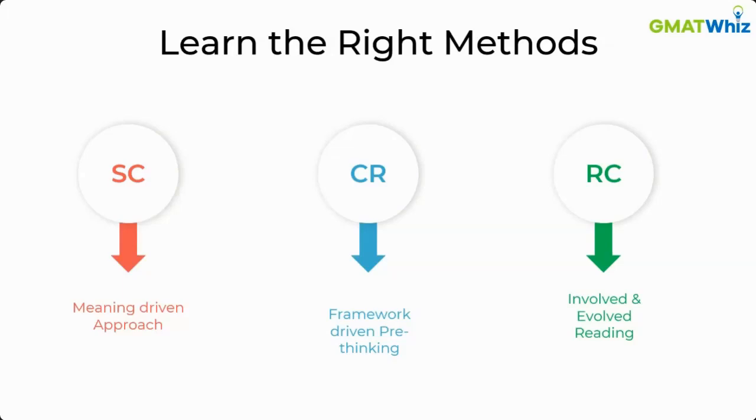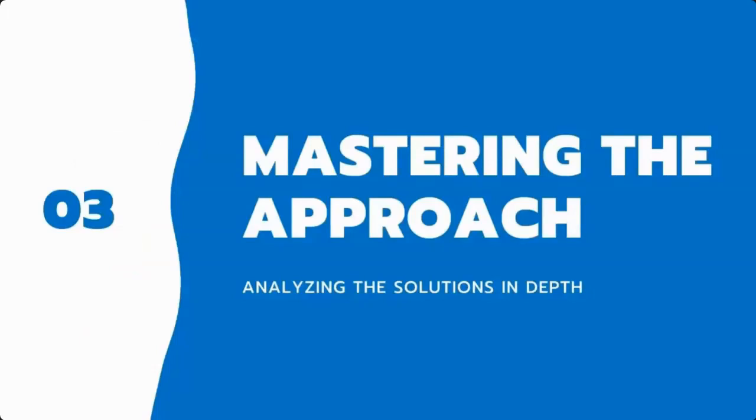Honestly, I have gotten 100% yes. All of you say that all these methods are so time consuming. We don't have that much time on GMAT. We just have 2 minutes per question. So guys, let me tell you something. This is about learning the method, learning the right approach. When you're learning something new, it is going to take you time.